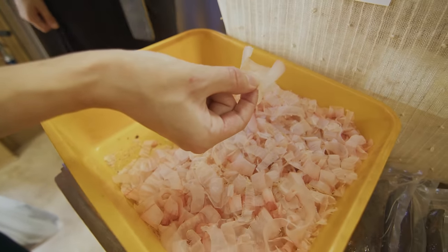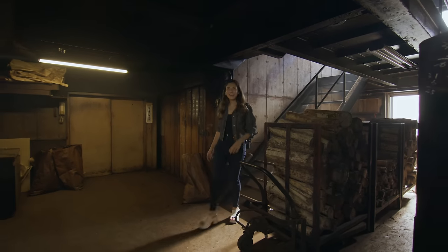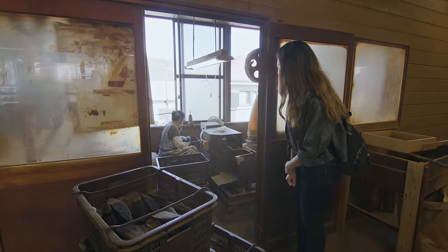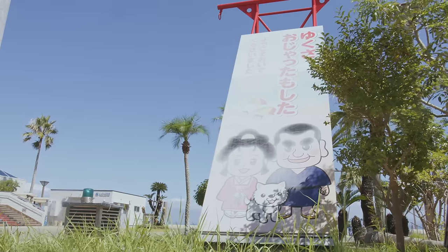That was such a cool experience at the katsuobushi factory. It was honestly just such a unique experience to go inside, and it even burned my eyes from the smoke in there, but I'm so glad I got to see it. And next I'm gonna do one more activity that is a must do when you come to Ibusuki. So I'll see you guys over there.